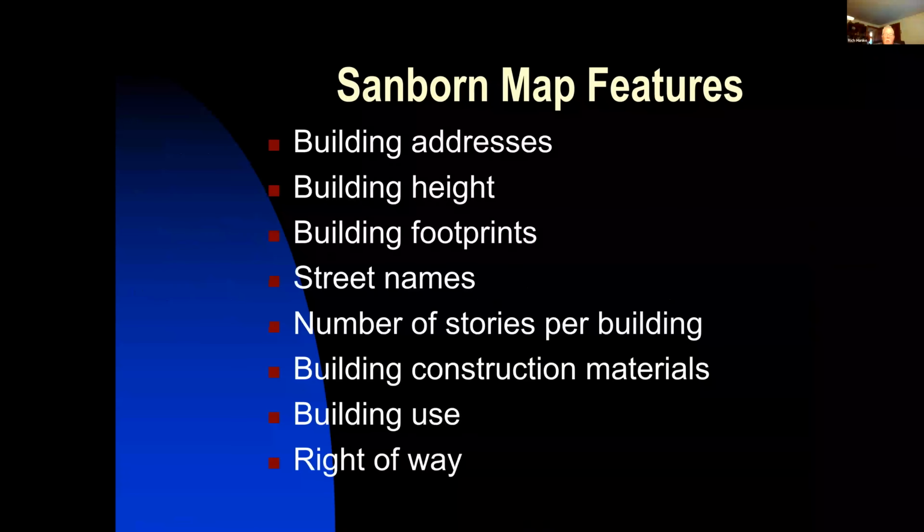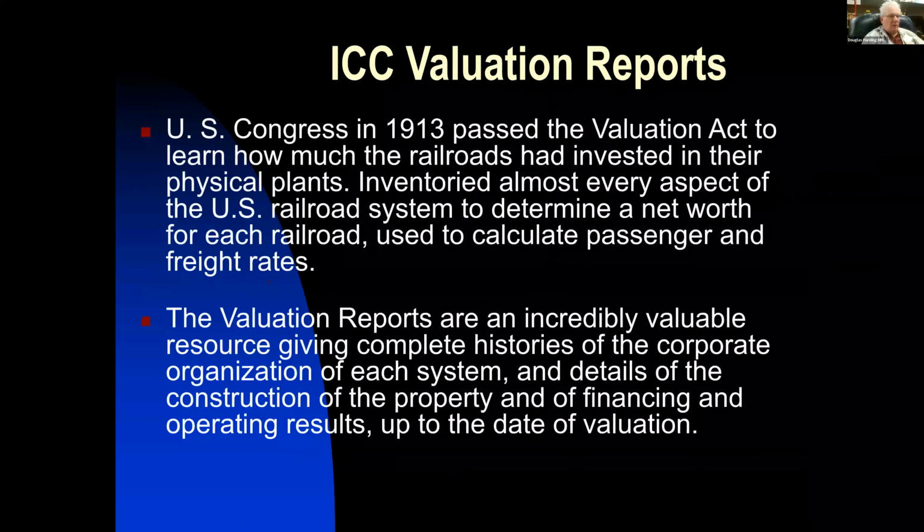We talked about Sanborn maps and their features, but the ICC valuation reports go back to 1913, when Congress passed what was called the Valuation Act. The idea was to learn how much the railroads had invested in their physical plants and all the assets they owned, inventoried. They even counted the brooms in the depot. The purpose was to figure out the value of each railroad based on their assets, so that the government could calculate passenger and freight rates to be somewhat equal across the nation, and so no one company or passenger was getting gouged by Railroad A because they thought it was worth more than Railroad B.